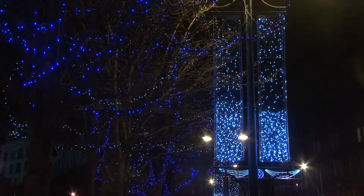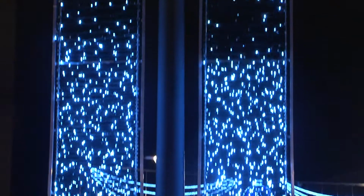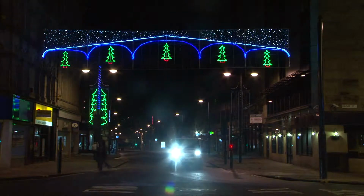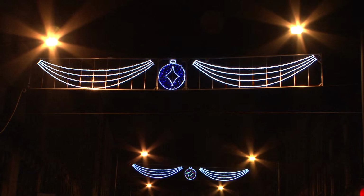Last year we came up with a proposal to do a snowfalling effect. Basically, we're governed by the lighting columns, which are about 3 metres by half a metre wide. Many people think there is one big switch, a plunger you press, but all the columns and all the features have a time clock, and all these time clocks are set by remote control.